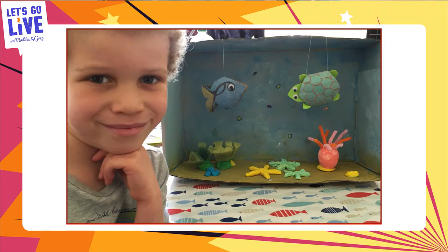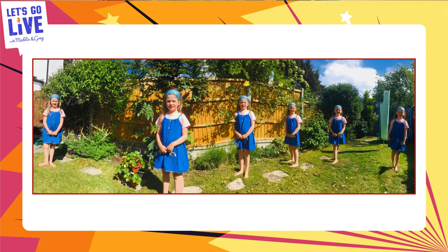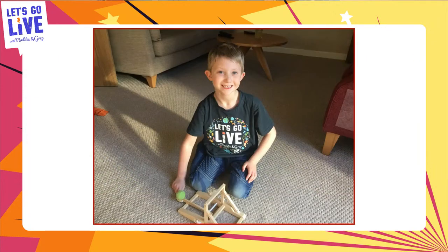Here's the first one. This is Josh. He made an underwater scene from Ocean's Week and he's loving science thanks to Let's Go Live. Here is Iris. Iris has tried one of the photo effects and made six versions of herself. This was from Magic Week, right? Yeah, she's looking forward to some superhero science. Point if you can remember what week these activities came from.